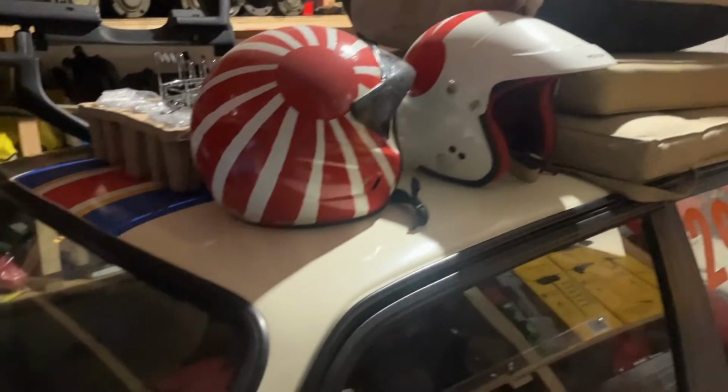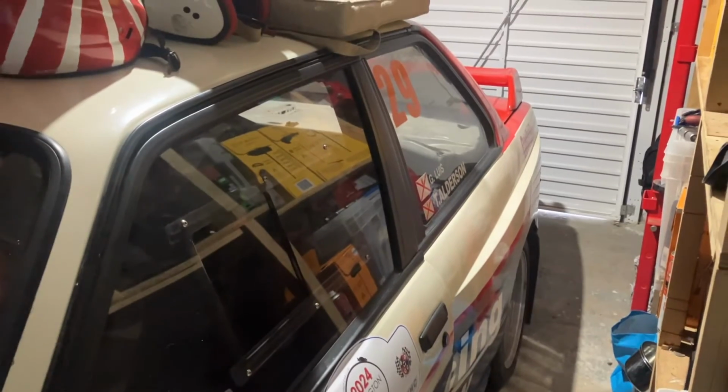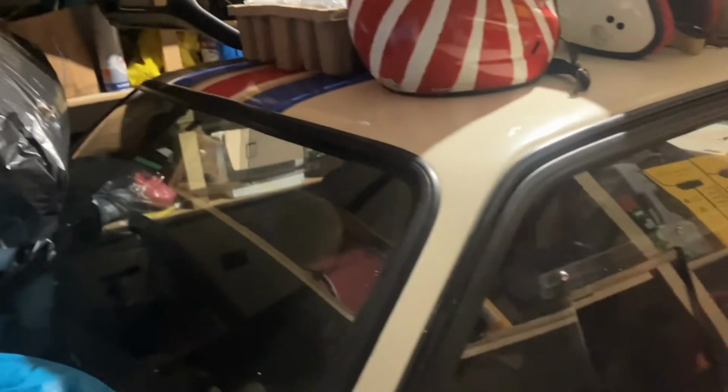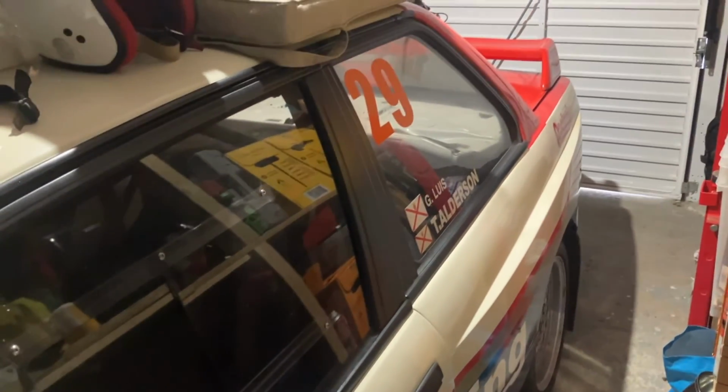the poor little BM. Look at it, it's been used as storage since the last rally it did, which was beginning of March. We're now June. It got parked in here and I've not even taken the numbers off. Yeah, but it was fine, and there was no problems with it when I was using it. So all I need to do is put fuel in it and just give it a once over and make sure everything's okay.